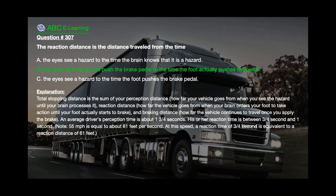The correct answer is B. The brain tells the foot to push the brake pedal to the time the foot actually pushes the pedal. Explanation. Total stopping distance is the sum of your perception distance, how far your vehicle goes from when you see the hazard until your brain processes it; reaction distance, how far the vehicle goes from when your brain orders your foot to take action until your foot actually starts to brake; and braking distance, how far the vehicle continues to travel once you apply the brake.